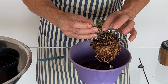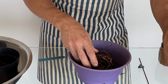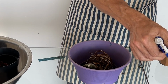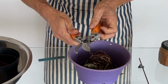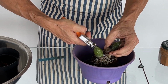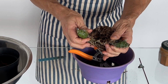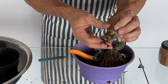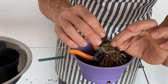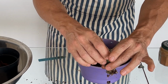And just feeling at the base here, it's all rotten. So what we're going to do, take our sanitized secateurs, make sure that you've got nice sharp ones that can cut through this gooey mess. And we can see it's completely rotten, soft, squishy, liquid is coming out, and it doesn't smell so good.